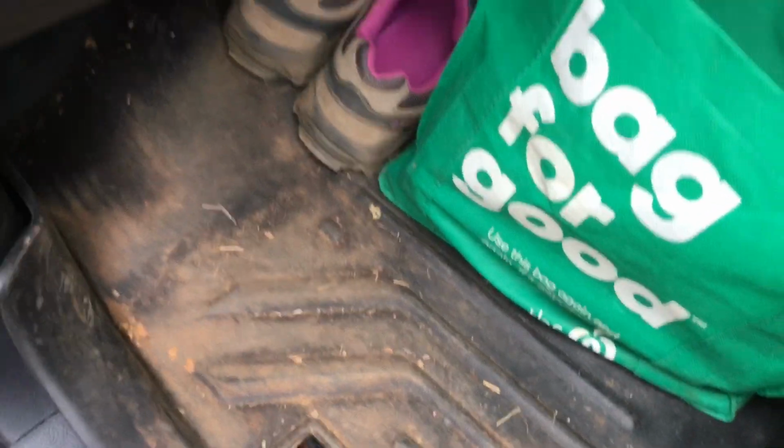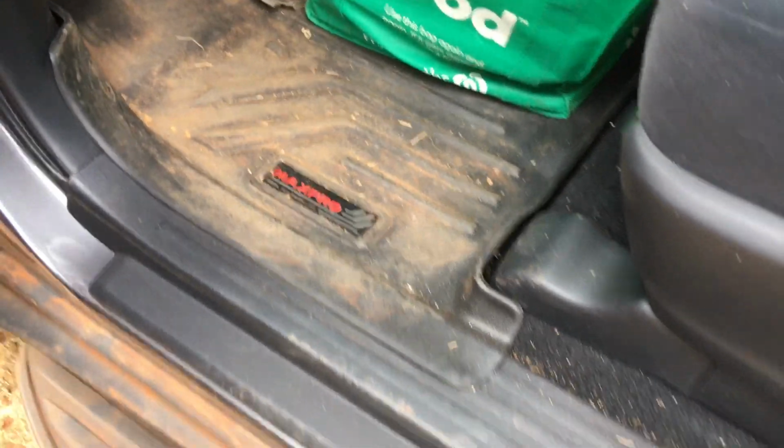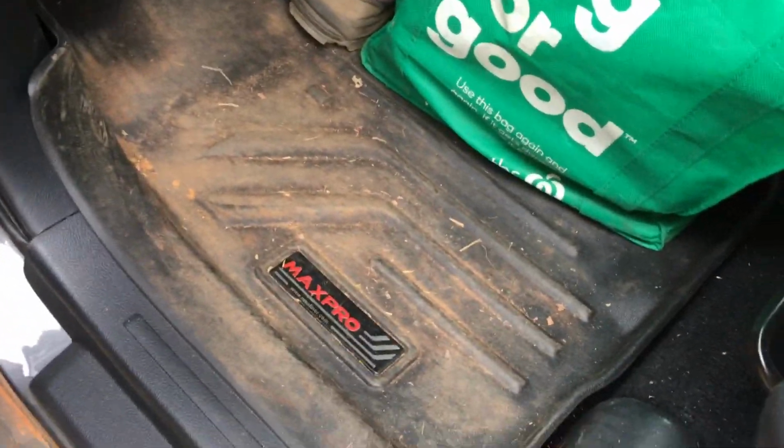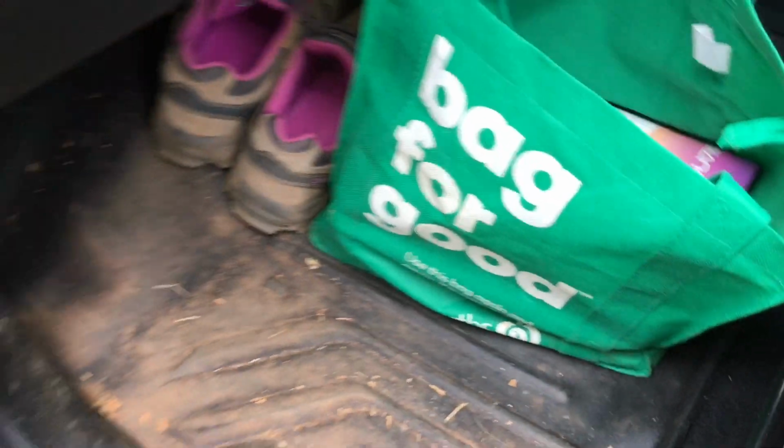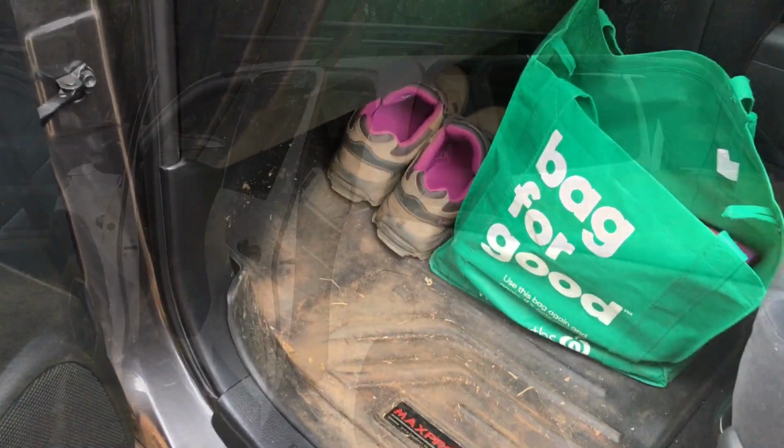The key is all that dirt and stuff is not on the mats underneath. And who's there going, show us how good they are. I'll lift it up a little bit and show you. Look, see, carpet, brand new, look at that. They are awesome floor mats, okay? Bada bing. We've got the Hilux here.